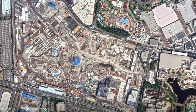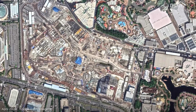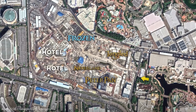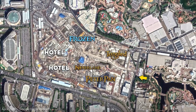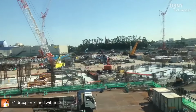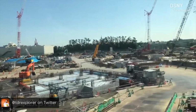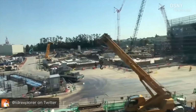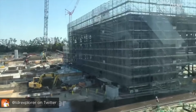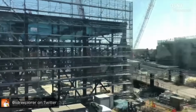However, to begin with, here is an aerial view of the construction as of April 2020, which shows the distinct layout of the land beginning to take shape, with foundations and steelwork for the Tangled, Frozen and Peter Pan attraction show buildings. But as we can see here in this video by TDR Explorer, because the resort monorail loops around the perimeter of the expansion site, we can get a much better look at the construction, and more specifically the Peter Pan area, as that section is closest to the monorail track.